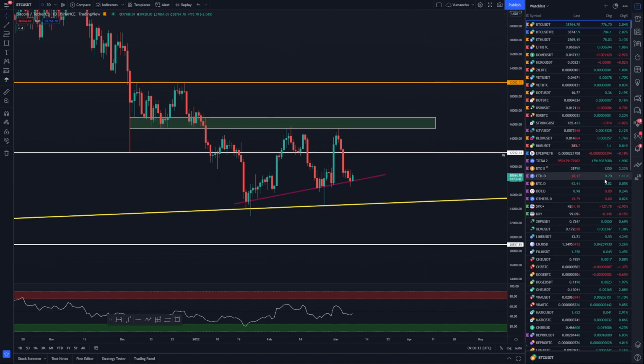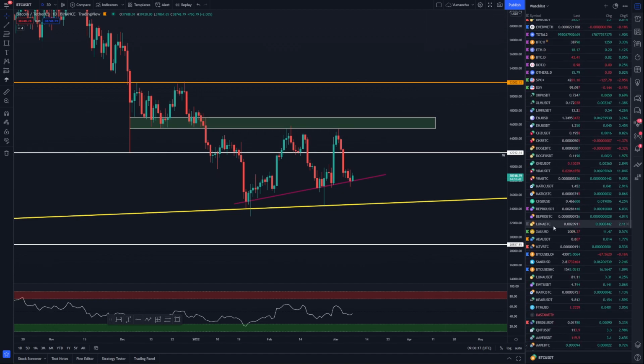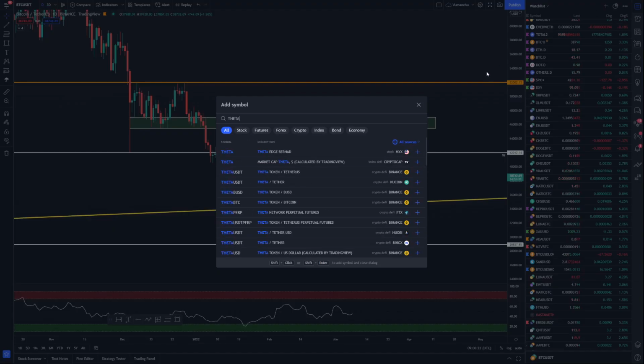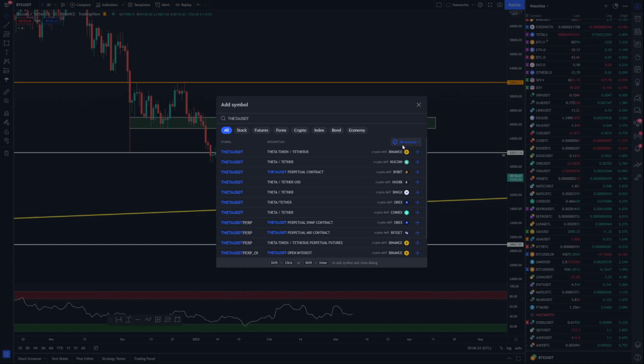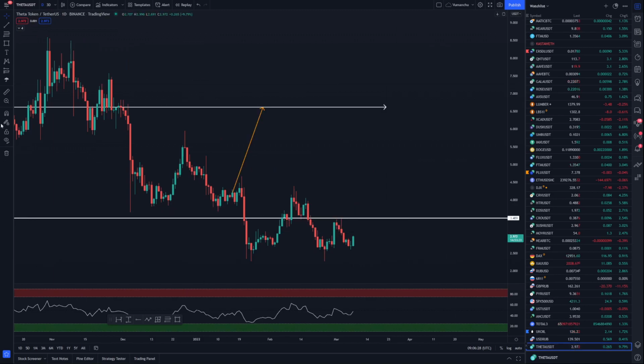So let's have a look at the first asset, and it is THETA. Let's have a look. I'm not sure if I've got it on here. I'll have a search. Might be a little bit of searching on this because there are some assets I've not even heard of, but we will get through as many as we can. So we'll look at the USDT pairings only. I'm not going to really look at the BTC pairs.